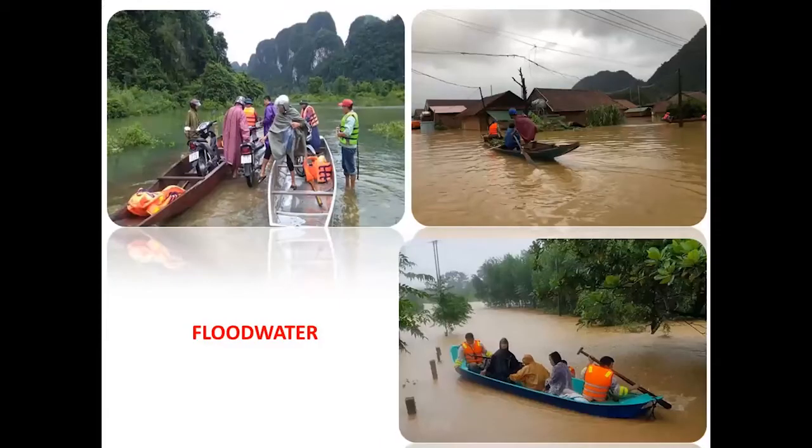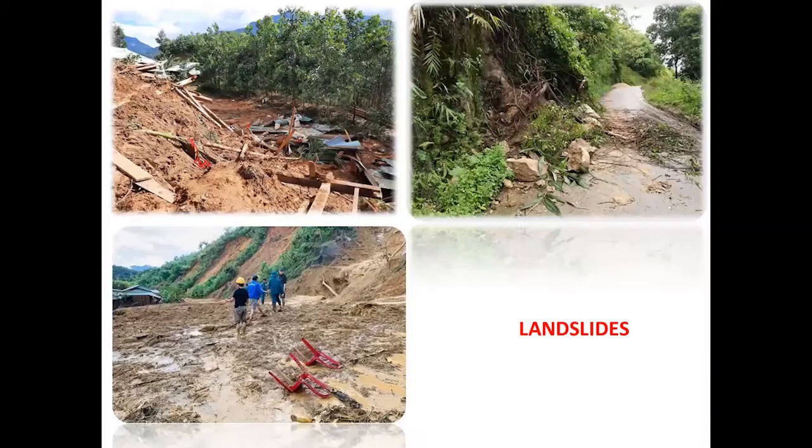And the second problem is floodwater. Maybe Dr. Jono knows exactly, because maybe he's in Laos so far, right? Maybe he knows the situation in central Vietnam recently. We got huge floodwater in 2020, and this went against our activity to go to the fields. Landslides are also one of the factors preventing us from reaching the fields.